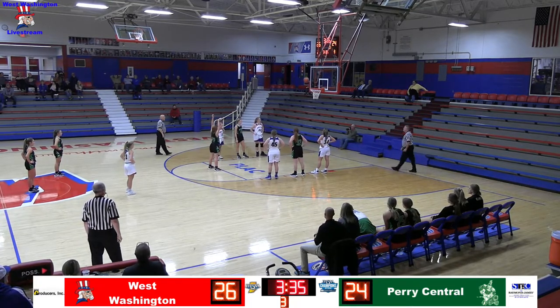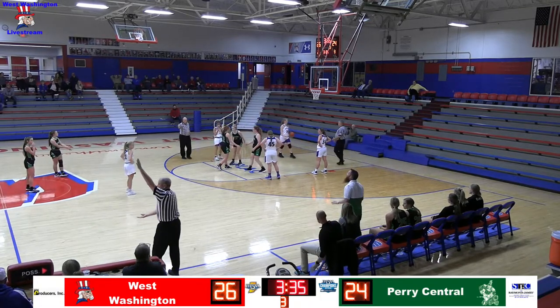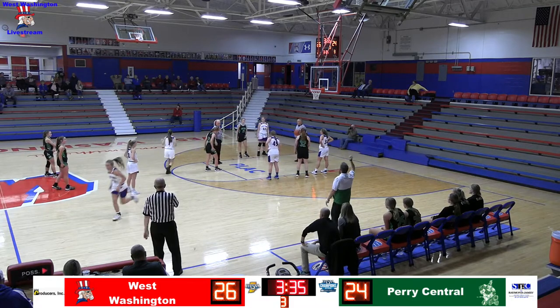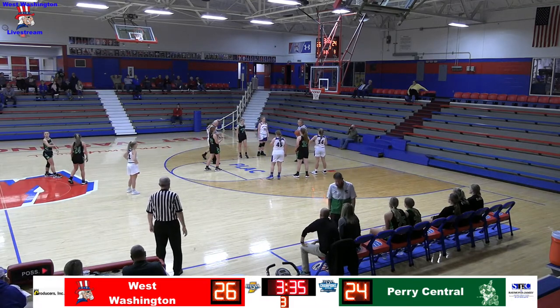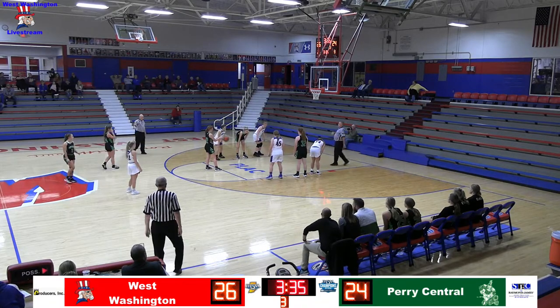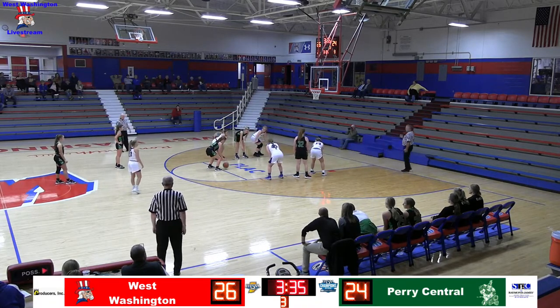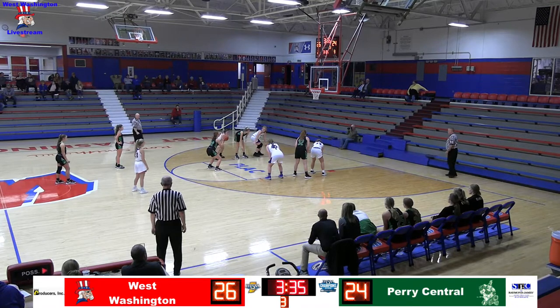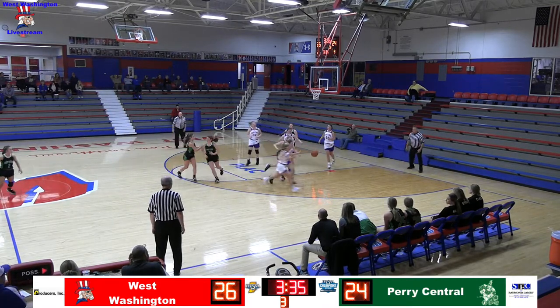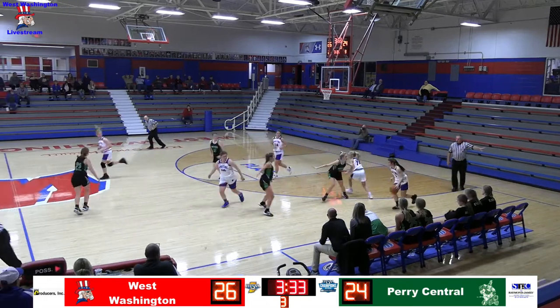So Parker at the free throw line. First shot is no good. Lily Thompson, she'll check in for number 21, Emma Schmidt, for the Lady Senators. So now Parker back at the free throw line. Chance to make it just a one-point game here, and it is no good. Rebound's tipped, and Shelby ends up with it.